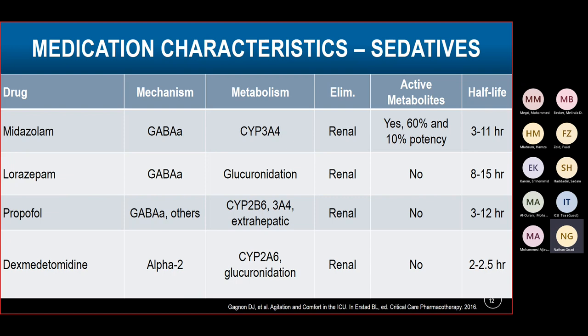So looking at some of the characteristics of our sedatives briefly, the two main benzodiazepines that we're using in the ICU are going to be midazolam and lorazepam. And the big difference between the two of these is they both go through the liver. They both are GABA-A receptor agonists, but lorazepam goes through glucuronidation, where midazolam is cytochrome P450 metabolized.